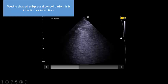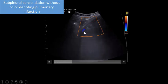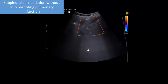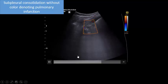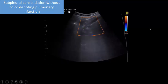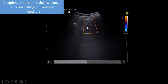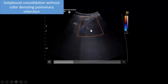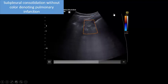As you see here, there are dilated vessels outside, and as you see here, no color inside. That means this wedge lesion is going with infarction, not with infection. I did a lecture about that a couple of days back. I will give you the link on how to differentiate between infection and infarction of the pulmonary lesion, subpleural consolidation. If it's a pleural-based subpleural consolidation with dilated vessels outside and no color inside, it's going with pulmonary infarction.